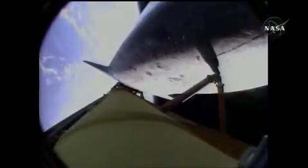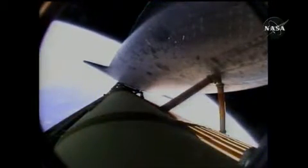Endeavour, press to MECO. Press to MECO. And single engine Zaragoza 104. Single engine Zaragoza 104. 6 minutes, 30 seconds into the flight. That call about press to MECO. Nominal shutdown plan. Go for the plus X, go for the pitch. Copy, nominal shutdown, go plus X, go pitch.